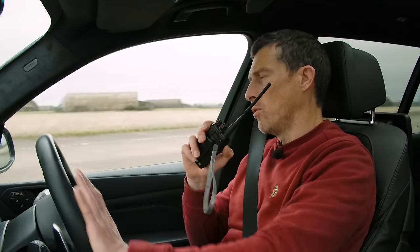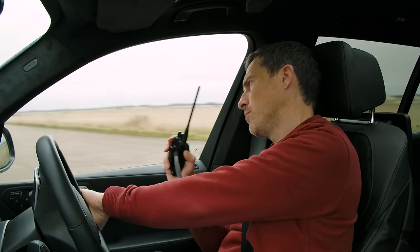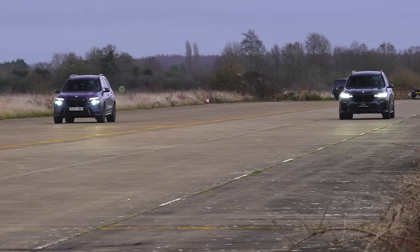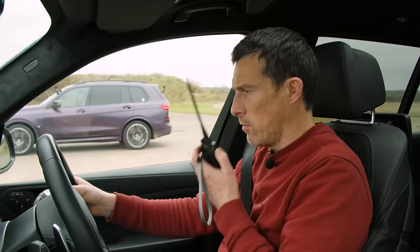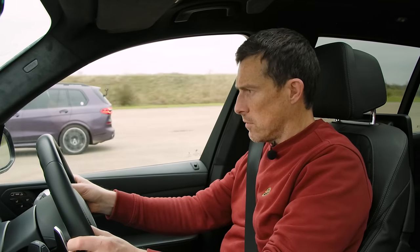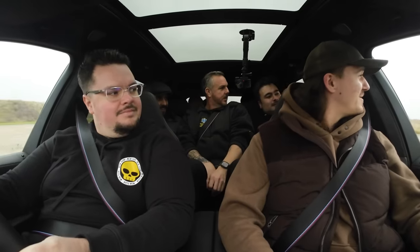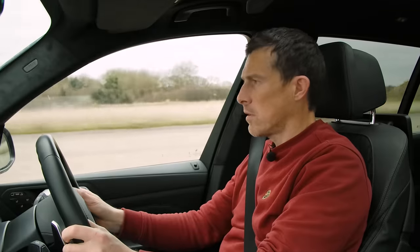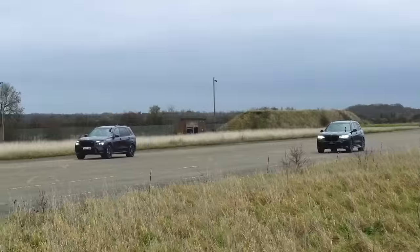Let's re-add your ballast again. It's gonna get all your passengers back in your car, Tom. Okay, you ready? So third gear, Tom, third gear. You ready? Go level. So 3, 2, 1, go. Pointless. Even with all of us, look at that, I can't even see him.